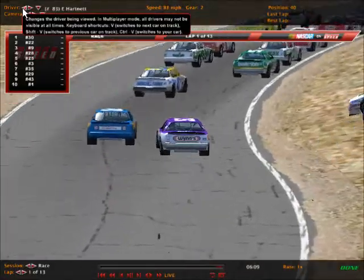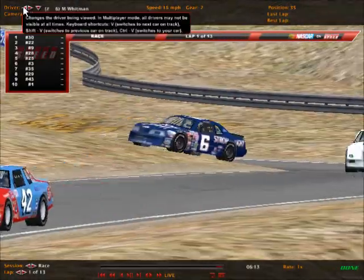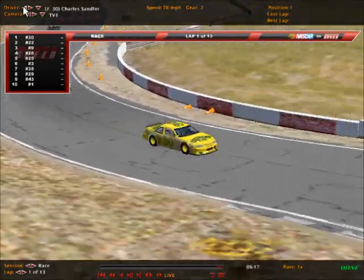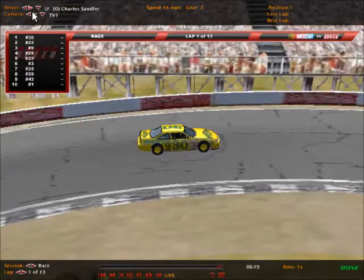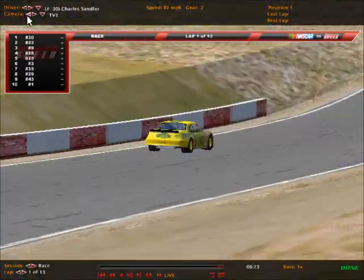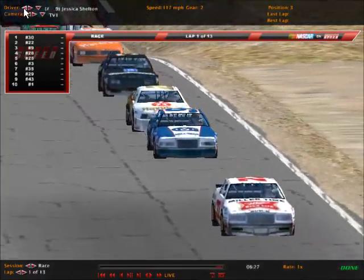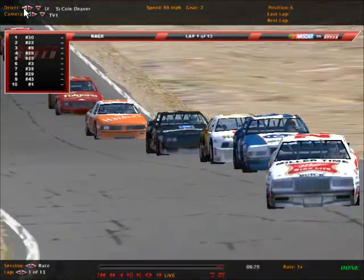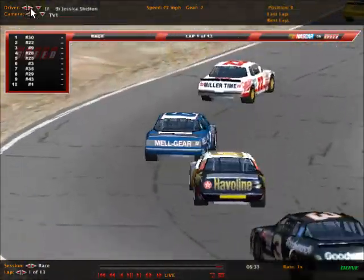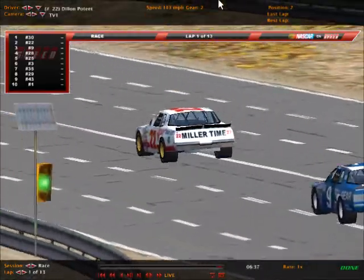And oh, we got problems already in the S's. That's Michael Whitman and the 13 car of Jesse Turner that has spun and no caution, so we stay green at the moment. Charles Sanford has jumped out to a bit of a lead here. Dylan Poteet's in second position. Third is Shelton. Fourth is Batson. Fifth is now Cole Deaver as they head into turn number 7, I think, or turn number 8, excuse me.